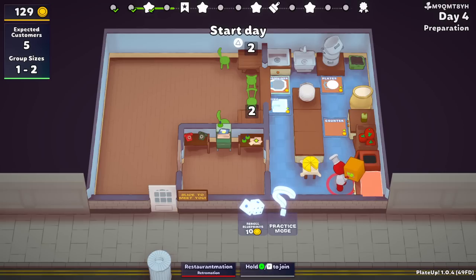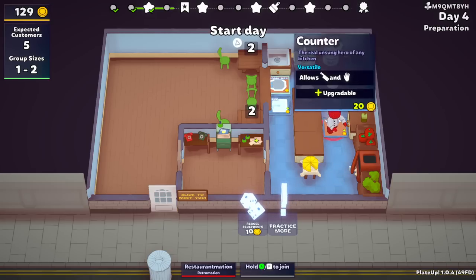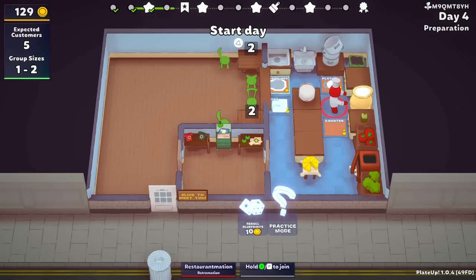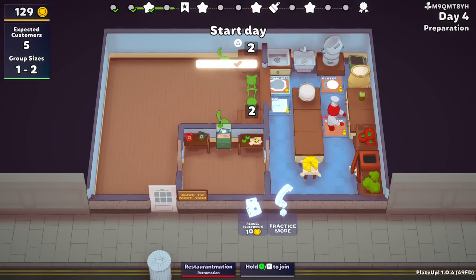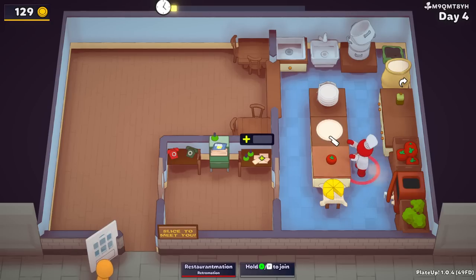Oh, that bottlenecks us. I mean, we could do... That is actually fine. And then the extra counter goes here? Here. We don't grab dough as often. It's not a frequent grab. Okay, I think that's fine. Okay. Don't you dare order anything. Just give me a minute.